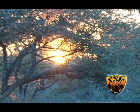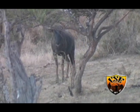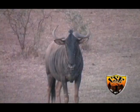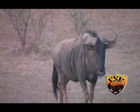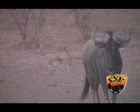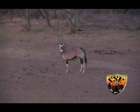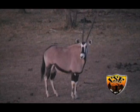Another beautiful sunrise in Africa. The first animal to come into the water hole, a wildebeest. What a great sight. When you're hunting in Africa over a water hole, you never know what you're going to see. That Gemsbok, oh my gosh, that is on my wish list and has been for a very long time.